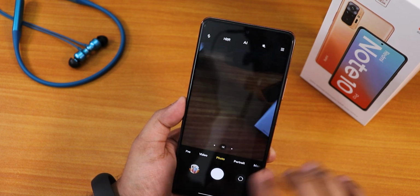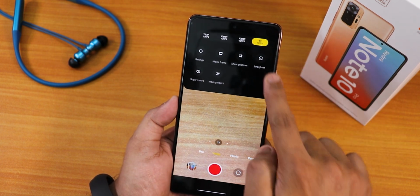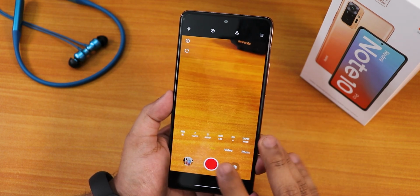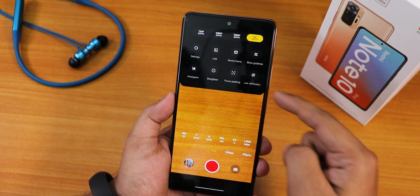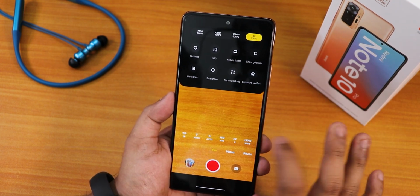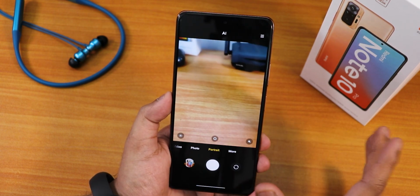Also, in this particular camera, we do have the 4K 30 FPS option and stuff. Let me show you. There is the 4K 30 FPS option, and also in the Pro mode, you do get the Pro video mode where you can shoot 4K 30 FPS manual videos. You can change the ISO, the focus, white balance, everything else. So all those things are working properly, and the portrait picture is also working.